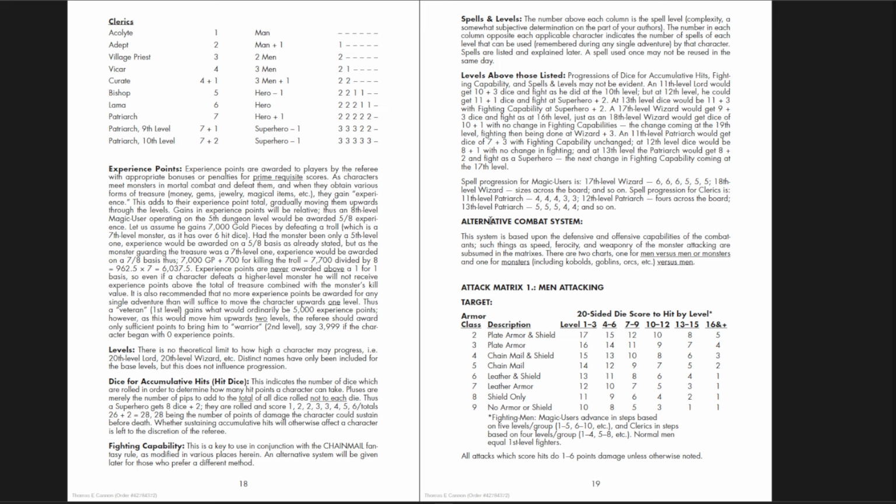Now, combat, right? So you're rolling to hit. Rolling the D20 to hit was based on armor class. This is the only place that armor class is ever described. There was no armor class 10 like you see in AD&D. It was the same kind of ascending. The lower the number, the harder you are to hit, like plate and shields, armor class 2.